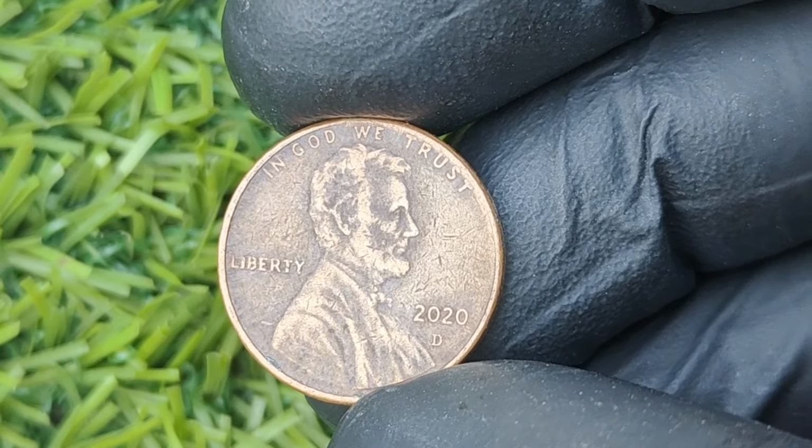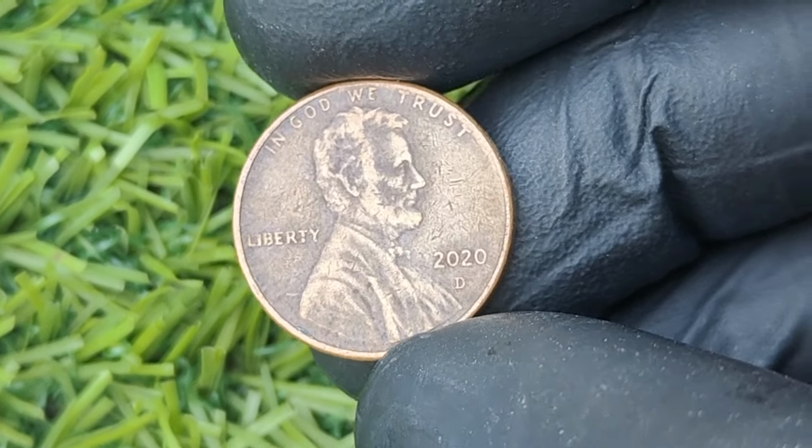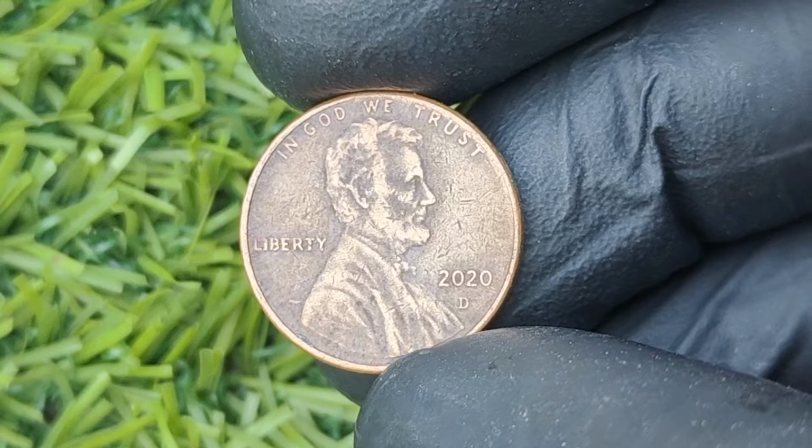Before we wrap, I'll reveal a simple 2-minute routine you can use every morning that could literally help you spot a rare coin in your change jar. You don't want to miss this.